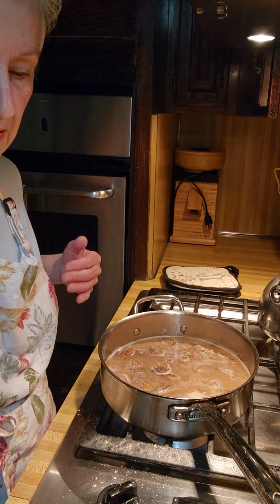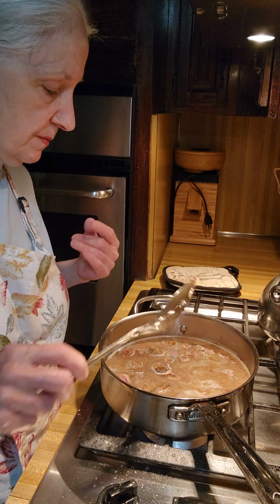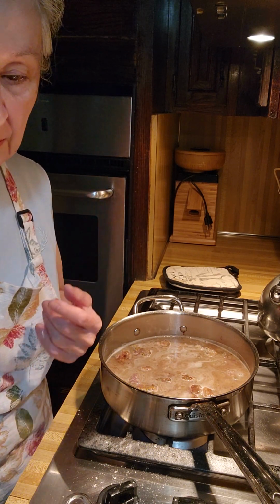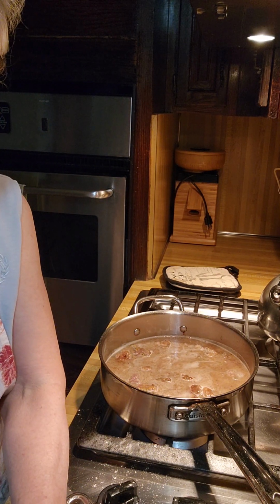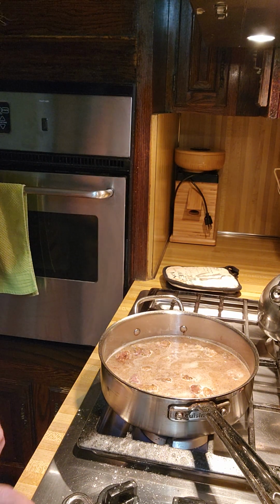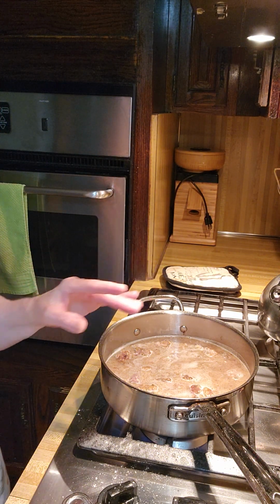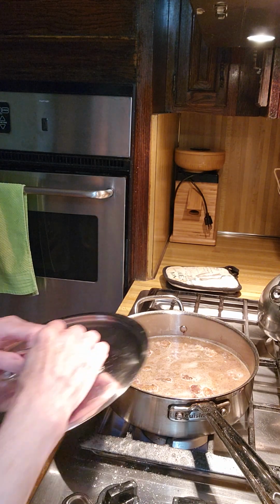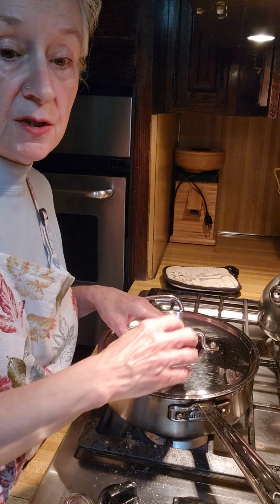The only reason I'm adding extra fluid is because I'm going to be adding vegetables in here after a while. Now we're going to bring that to a boil. I'll leave this out because I'll probably need it. And that's it pretty much for now. We're going to bring this to a boil and turn it down to simmer, and we're going to cook them till tender before we get ready to add our vegetables in.